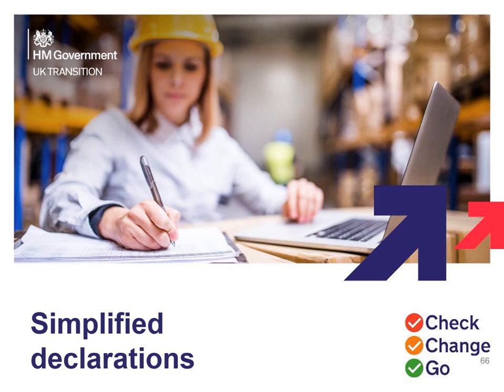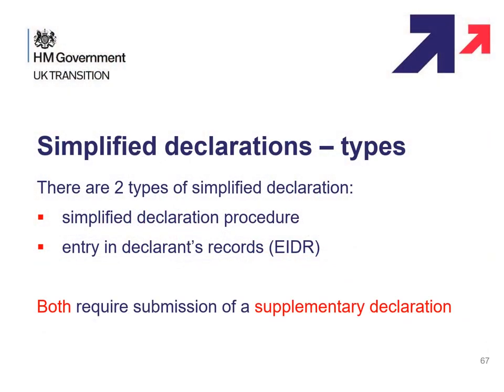Simplified declarations. We'll now explain what you'll need to do if you are authorised to complete your own simplified customs declarations. If you hire a specialist, this is what they do for you. But remember, you need to provide them with all the information they need to complete the declaration. There are two types of simplified declarations: simplified declaration procedure and entry in declarant records, EIDR. Both types will require a submission of a supplementary declaration.